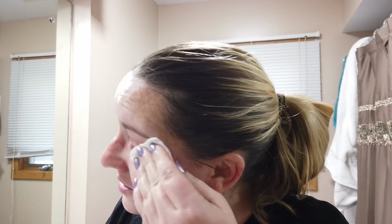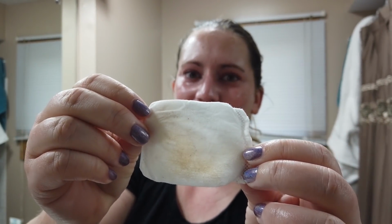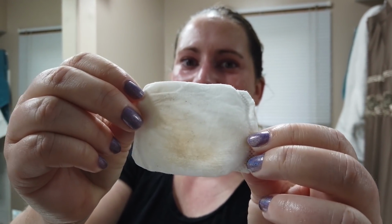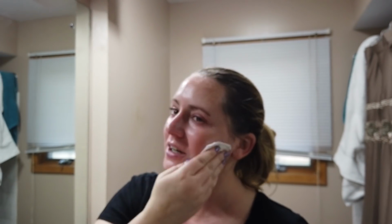Did pretty good until my mascara and eyeshadow. That's where I'm noticing most of the residue on there. It's mostly mascara flakes and a little bit of eyeshadow. But it did a pretty good job cleaning everything else off. So I guess that's why sometimes you follow with a toner or a micellar cleanser, just to make sure you get everything completely off.